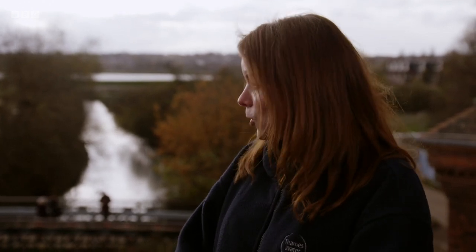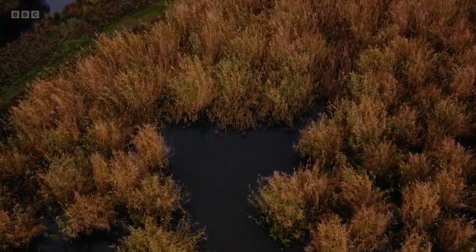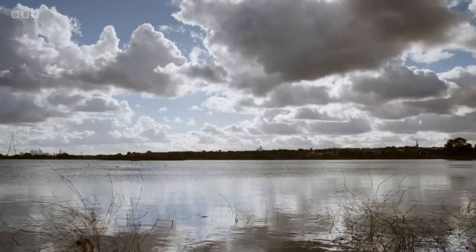Well, why did they choose this site? So in the 1800s, there was very little development, and the site was marshland. The geology is clay, so it's really good for retaining water. In the period where the reservoirs were built, there was a clear need to move the water supply from the River Thames to other rivers and other areas of London.